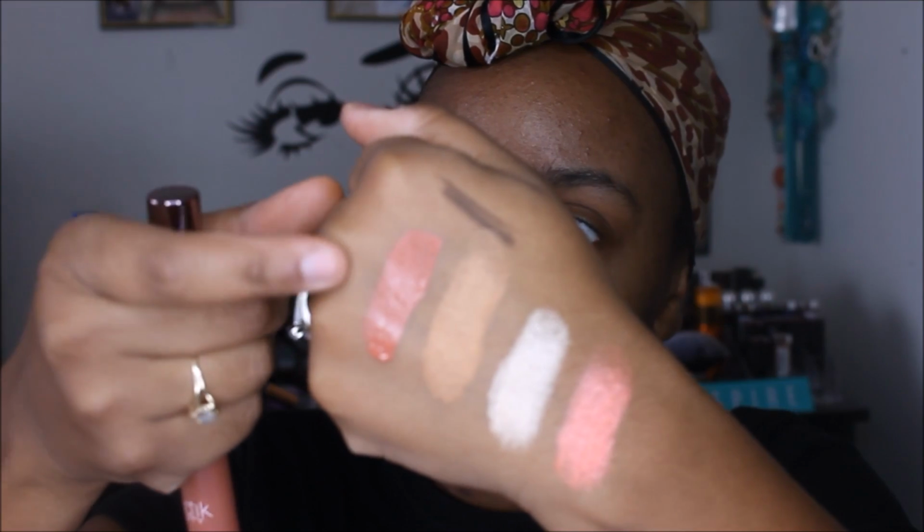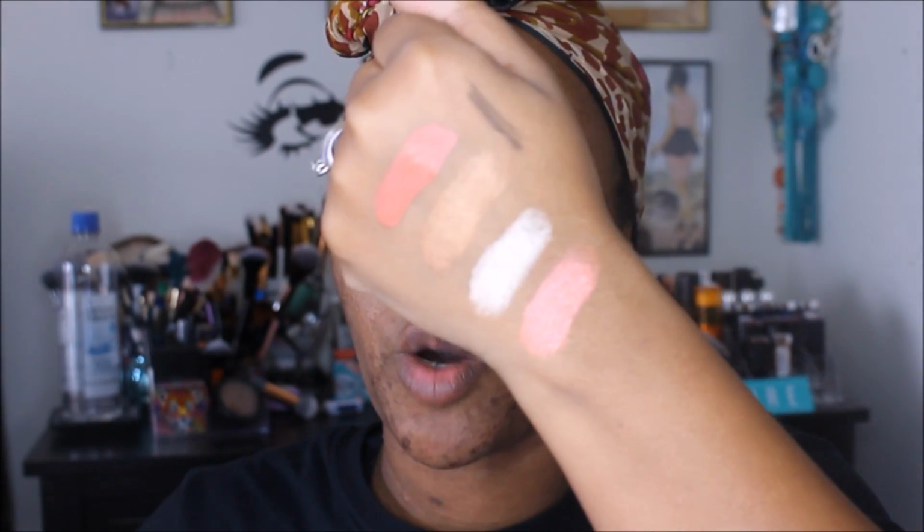Then we have a lip product. This is the Girlatic Beauty Matte Lip Paint, and this retails for $23. So this is supposed to be long wearing, non-cracking, and won't settle. We're gonna test it out, y'all. So there is the color right there. Really pretty. I think this is gonna go with my look today.